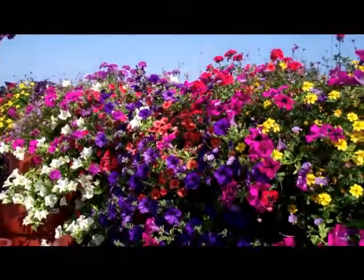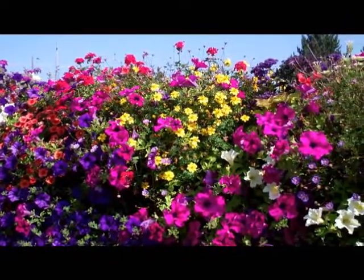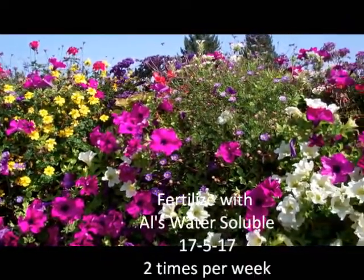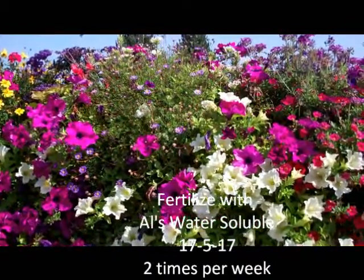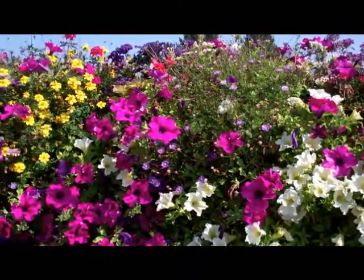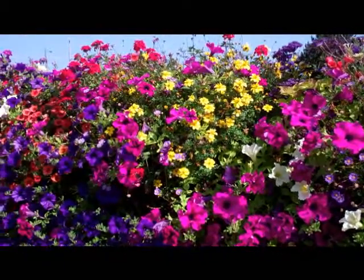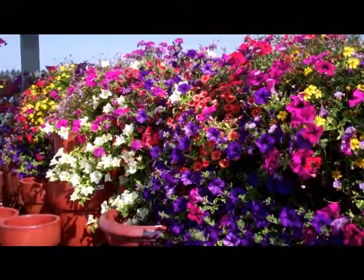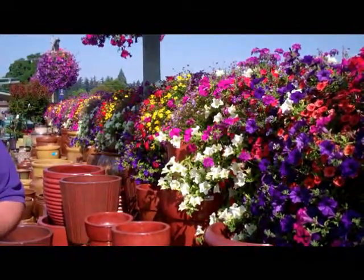And then maintenance becomes king on this thing. We do devote quite a bit of time to this, but it's really not very hard at all. We're fertilizing with our water-soluble 17-5-17 twice per week and at the recommended rate. This is the result. It's undeniable. It's just a gorgeous fence. Really highlights our plants and our fertilizing products. And I think the team just does a great job with it.